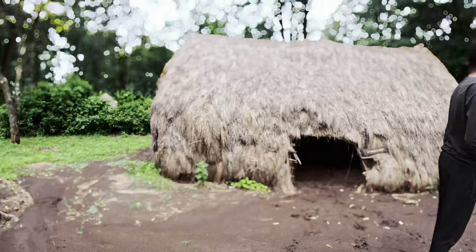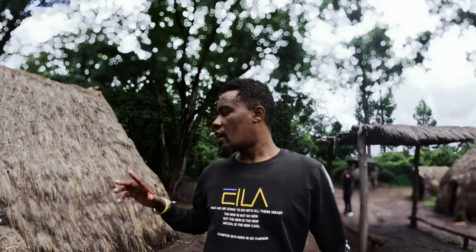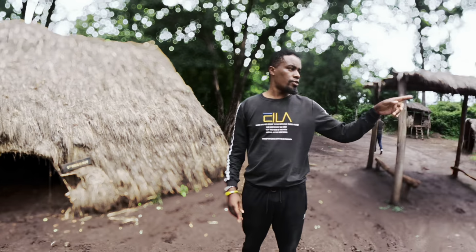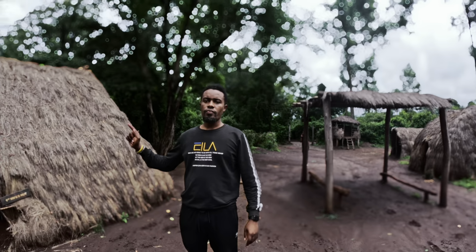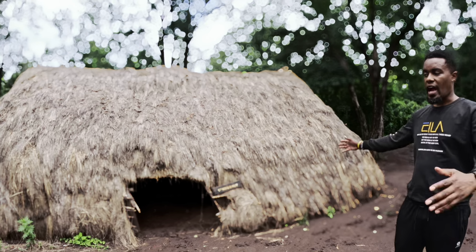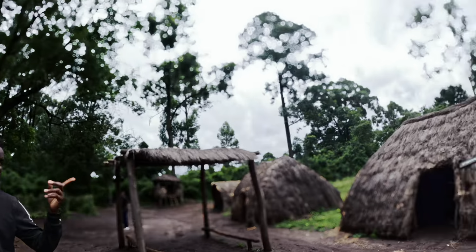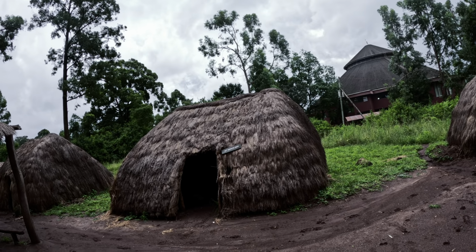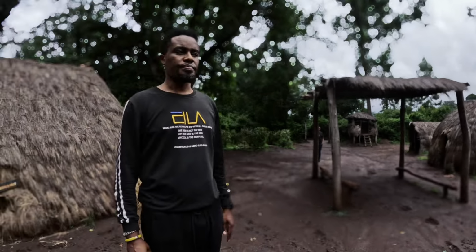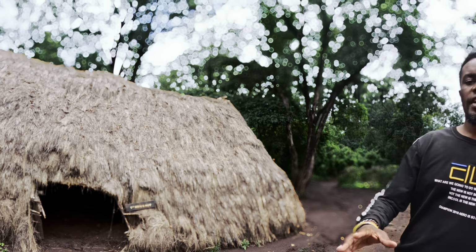Have you noticed the difference between this one and the second wife's hut? I'm saying there's a big difference between the first wife's hut and the second wife's hut. Why do you think there's a difference? Well, the first wife's hut is very big. Actually, it's extremely big. They should be respected. The second wife's hut is slightly smaller. That's the difference. Of course, the first wife is supposed to be respected. She came here first before the second wife. She's the matriarch of the family.